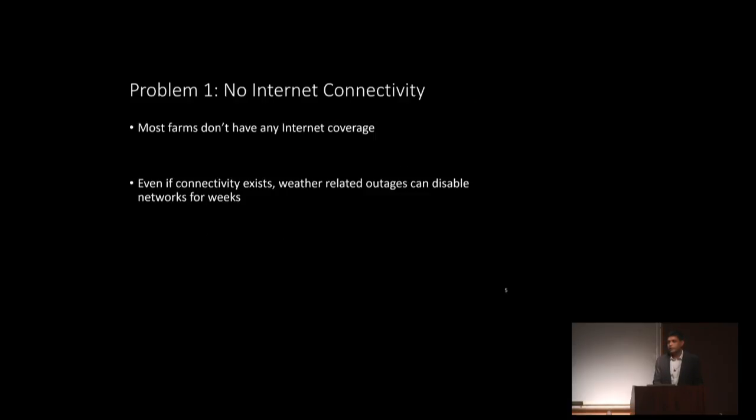The first challenge is that of internet connectivity. Most of these farms, even in the US, you see these beautiful maps from carriers saying, hey, we have 97% of the coverage. Once you go beyond the cities to any of these farms, you do not have coverage, not even EDGE. So most of these farms do not have internet coverage. And what makes it worse is, even though sometimes internet connectivity might be present when you plant the seeds, by the time the seeds grow, the connectivity is lost.